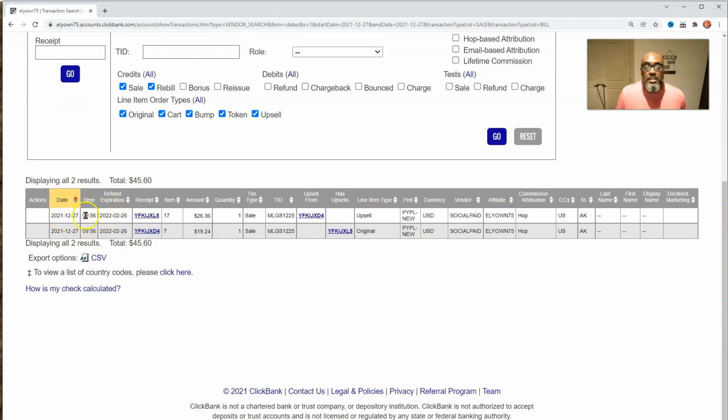12/27 at 9:56 in the morning, right? The original sale was, because I know how to read this now, for $19 and 24 cents, one sale. MLGS 1225, that was the tracking code we had on that email that day. That was the Christmas Day email that they opened today and bought, right? And it was paid by PayPal to the social paid promotion in the US, in Alaska, right? Then they had an upsell right here, and they paid an additional amount, it doesn't have the price, but they had one upsell, and that's what that was.